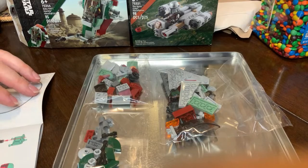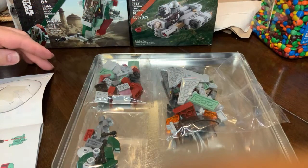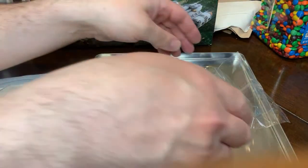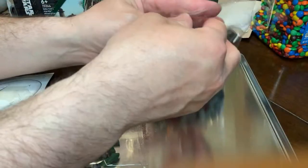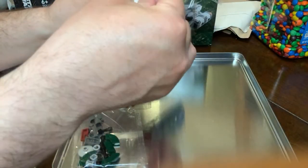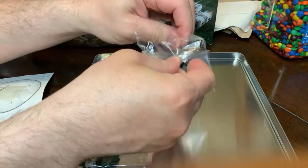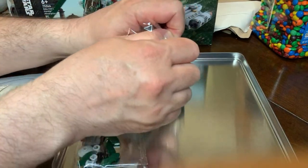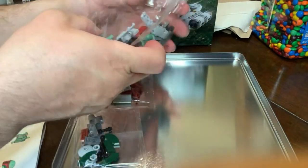Okay, unsurprisingly, it looks like they want us to build the minifigure first, but since none of these bags are labeled, I do believe that means that we're going to dump out everything and try and sort it all out that way. Okay, everyone ready for that magical sound?